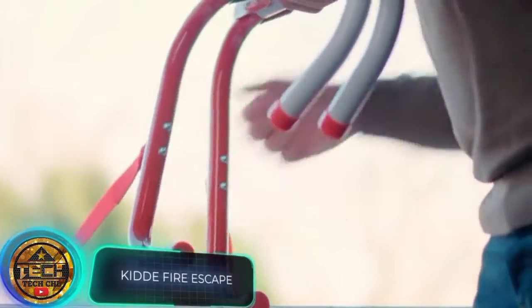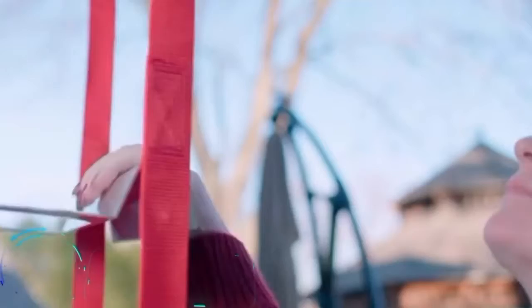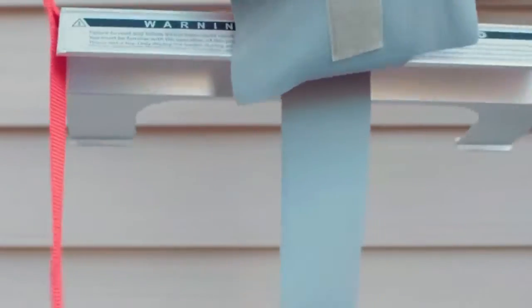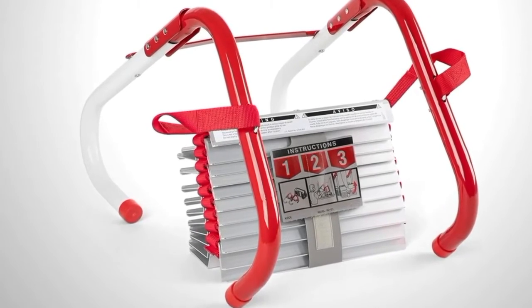Do you know when the world's first fire escape ladder was patented? On April the 8th, 1766 in the United States. And one of the reasons was the construction of the first multi-story buildings. In case of fire, it's very difficult to save people without ladders.